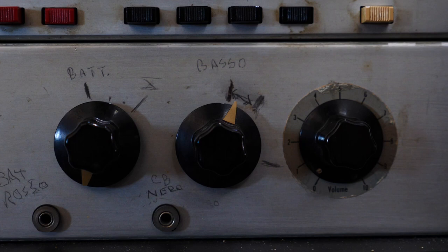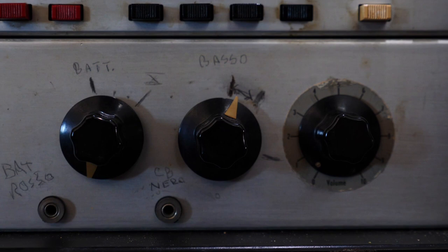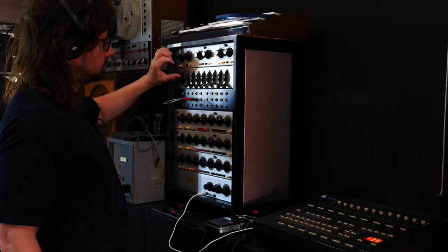This was made by Ketoff for a jazz musician called Bill Smith. He played the clarinet. This kind of Syn-Ket is the only one with the two inputs for the instrument, for filtering the instrument.